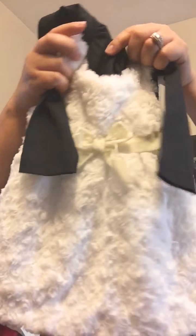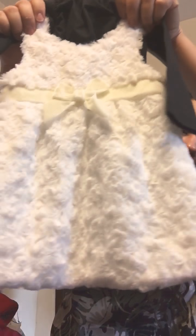Let's move along. Now this is First Impressions. I want to say that this is a Macy's brand, but I'm not 100% sure. Now this right here is very luxurious. It's very luxuriously soft, okay? And it's almost like a rose pattern, a two-piece set. This is like a dress. So I think that this is a really good brand, and I love the style on that.